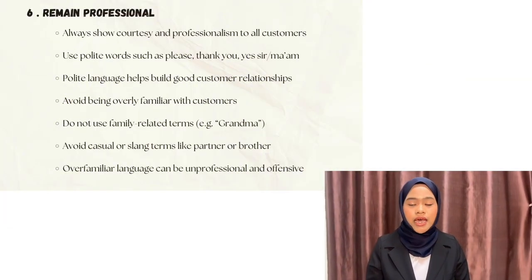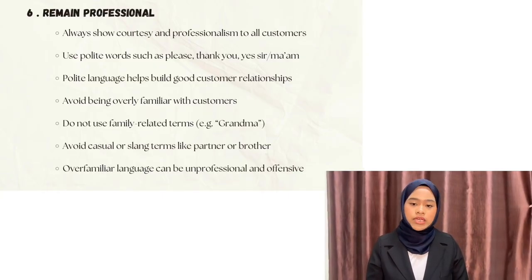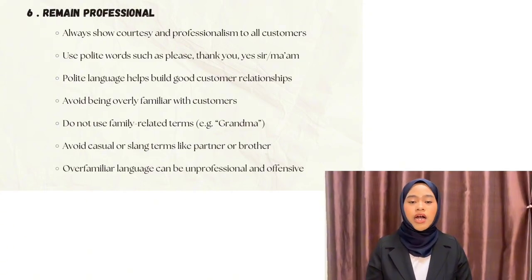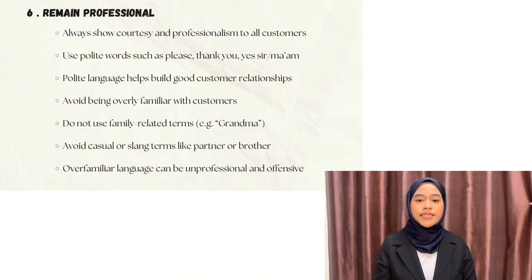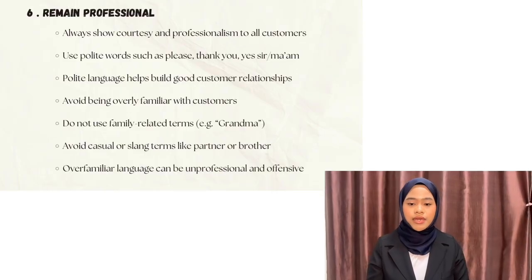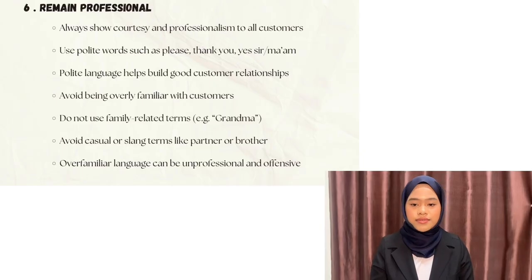Last but not least, remain professional. Finally, always remain professional. Use polite words like please, thank you, and yes sir or madam. Avoid being overly familiar and do not use terms like grandma or slang words. Stay calm, keep proper behavior, and dress appropriately. Professionalism helps build trust and respect.